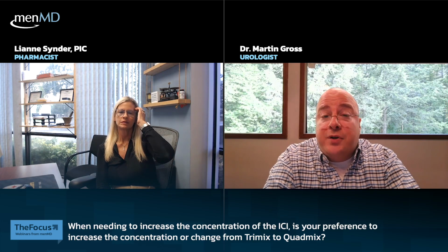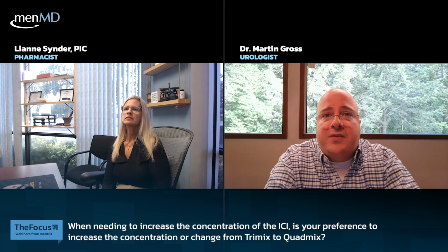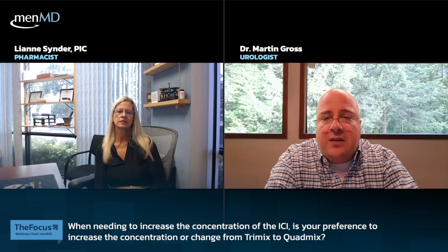Other rationales for using the lower strength trimixes, besides the risk of priapism, is that when you decrease the dose of alprostadil, you decrease the penile pain quotient. A lot of those trimixes, 14, 7, et cetera, were invented at BMC back in the day at Boston University to give options for guys who are complaining of penile pain with this stuff. So you have a lot of flexibility.